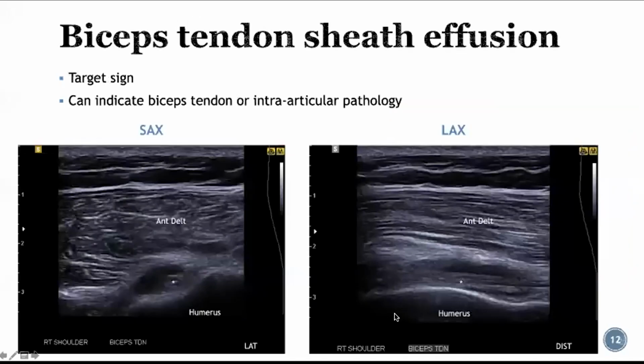Other pathology that can be seen with the biceps tendon is a biceps tendon sheath effusion. So in this image now, it's looking at the opposite arm. So lateral is now on the right side of the image. Here is the biceps tendon with an asterisk, and you can see the anechoic fluid surrounding the tendon in this location. This long axis view, again, you can see anechoic fluid above and a little bit below.